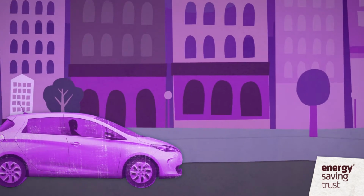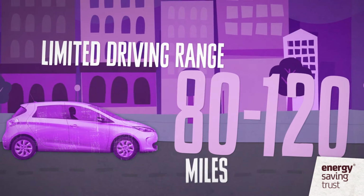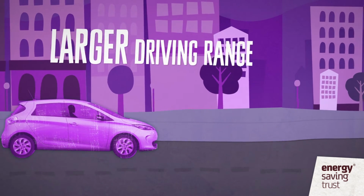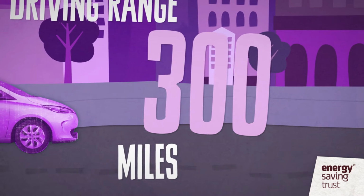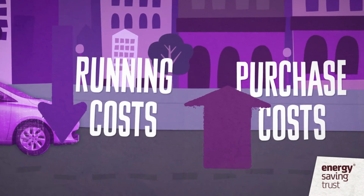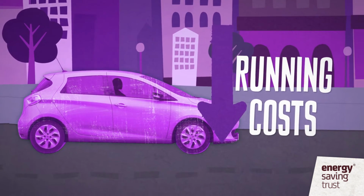Many EVs have a limited driving range, on average around 80 to 120 miles, although there are an increasing number of makes and models with larger driving ranges, up to around 300 miles in some cases. EVs can be relatively expensive, although this can be offset by lower running costs, which you may benefit from if you pay for your private use.